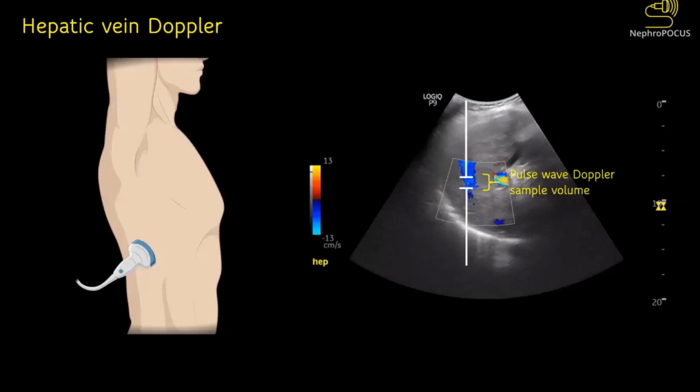And to understand the VEXUS scoring better, to understand what we mean by severe flow abnormalities in 2 of the major veins, we need to know how the normal pattern looks like and what happens to these Doppler waveforms with increasing right atrial pressure. So first we'll talk about hepatic vein Doppler, and then portal vein, and then intrarenal vein, and come back to the VEXUS scoring. So first, hepatic vein Doppler.